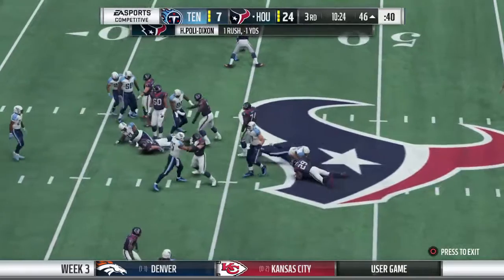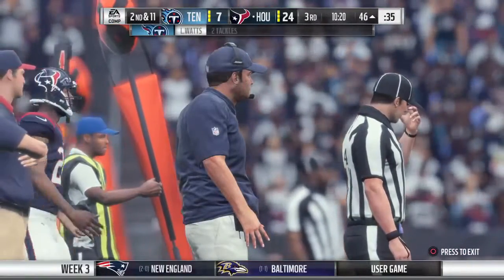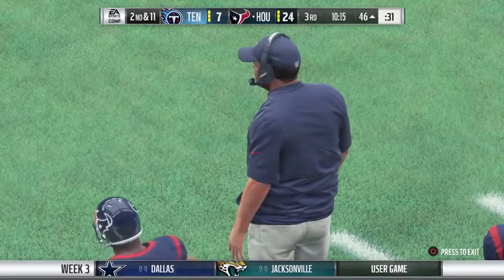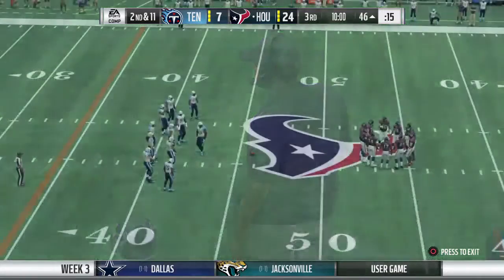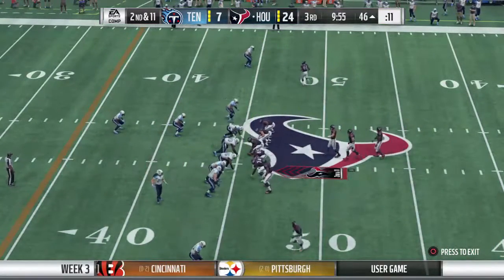And this one goes nowhere. Losing yardage on the play back at the 46. It's a loss of a yard there, and now 2nd down. Well, forget about finding a lane there. He barely had time to look up before he was planted in the backfield. Probably fortunate he was able to hold on to the football.